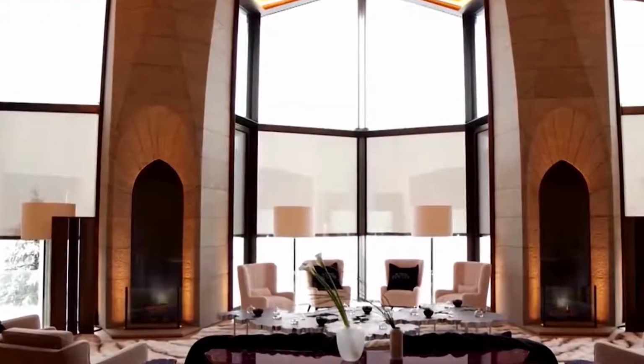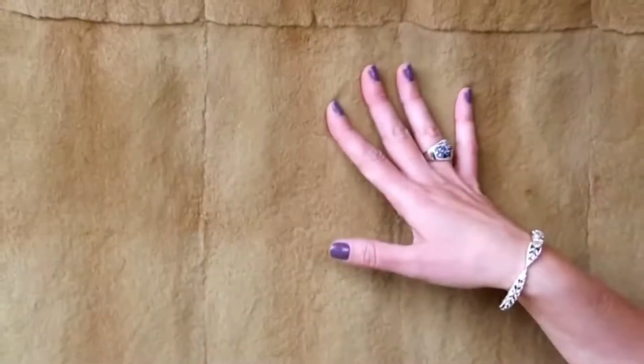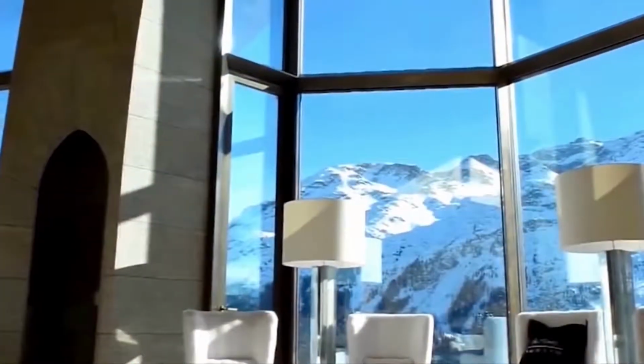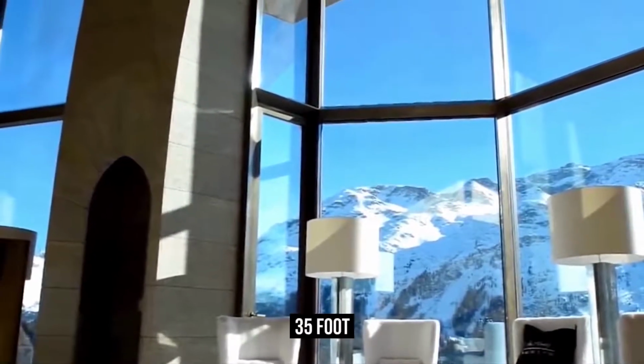The reception area is clad in fur, which you'll notice is an appropriately wintry theme throughout this house. There's actually a wall in this reception area covered in mink. The fur and fires add that feeling of warmth to the room, which is much needed as it looks out onto the snow-covered mountains through towering 35-foot floor-to-ceiling windows.